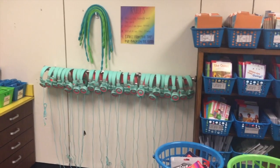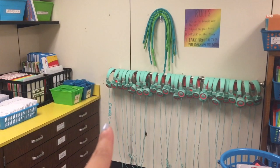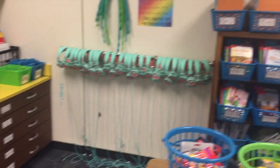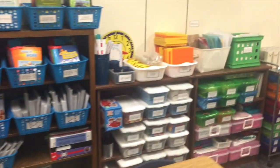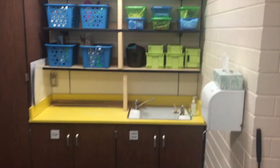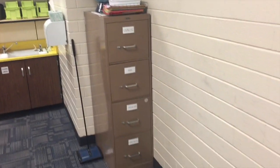Finally got all my headphones up, including the brand new pair that came today because I have 26 instead of 25 students. That's just on a curtain rod. This is my guided reading, math, craft and cleaning and such, STEM, cleaning supplies, my filing cabinet that holds all of my content related material. Those are fluency pages that I haven't figured out where to put. Collecting supplies on the back table.